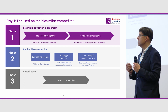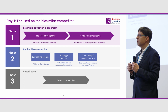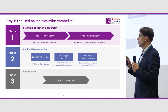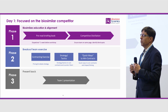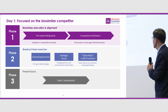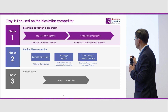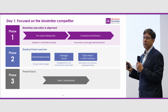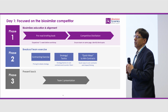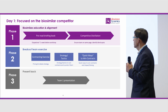And that's a nice takeaway if you ever run one of these workshops. Make sure everyone's on the same page and do it smartly. One pager, which we went over at the start of every workshop, really lined up everyone. Everyone's on the bus, as my old professor used to say. From there, we broke out into breakout teams. And we were really looking heavily at biosimilars, especially in Europe, as you all know. It's all about price, tendering, contracting, right? So that was a big emphasis of this particular workshop.